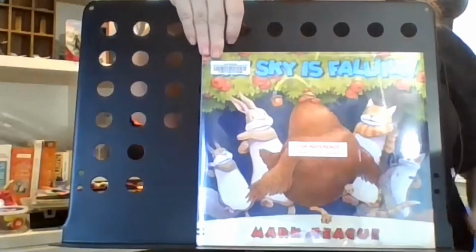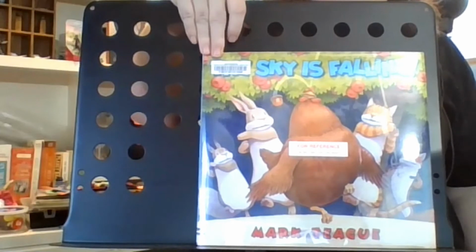And that is the story of The Sky is Falling by Mark Teague. Oh, Mark Teague is the bomb. I love his books. Okay, there's a lot of life lessons in that one. Well, yes.